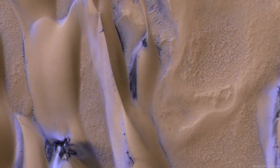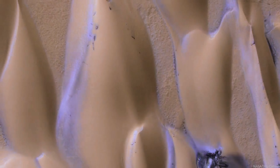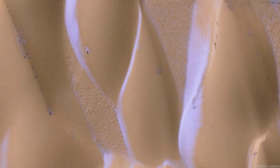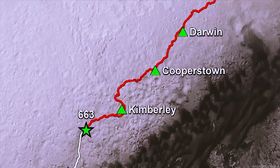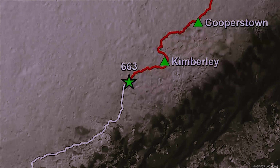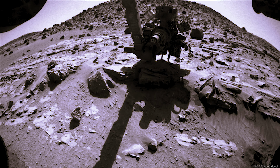This transition zone might serve as a record of significant change in the climate of Mars that occurred billions of years ago. Still, scientists are just now starting to understand. Curiosity rover also explored Yellowknife in 2013, a location in Gale Crater with a large impact basin on the planet's surface. During its exploration of Yellowknife Bay, the Curiosity rover used its cameras and instruments to study the geology and chemistry of the area.